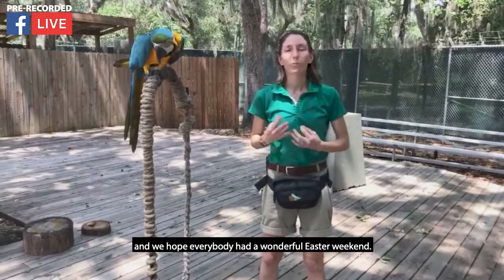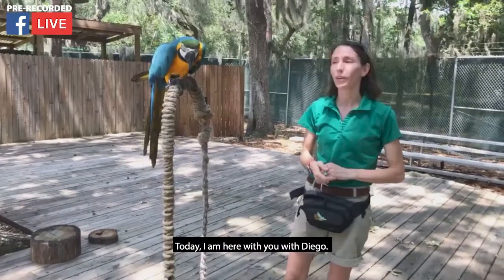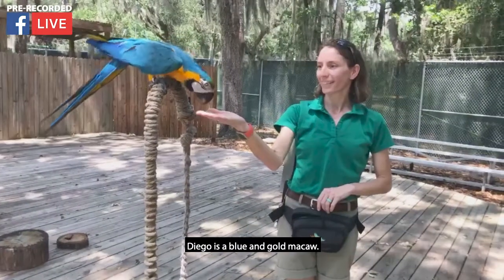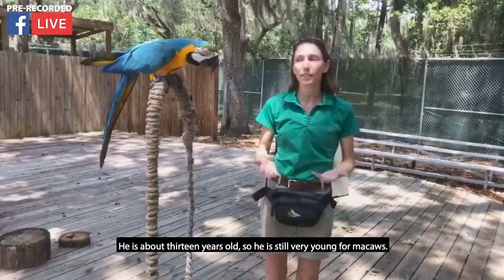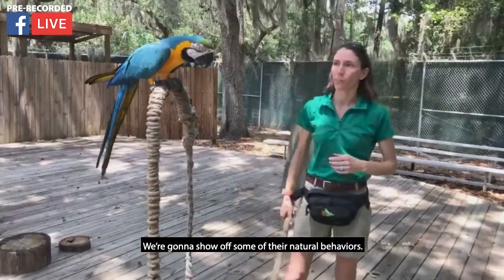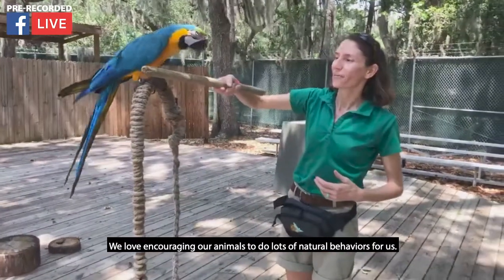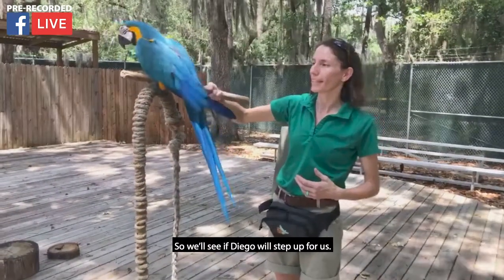Show stage, and we hope everybody had a wonderful Easter weekend. Today I'm here with you with Diego. Diego is a blue and gold macaw. He is about 13 years old, so he's still very young for macaws, but we're going to show off some of their natural behaviors. We love encouraging our animals to do lots of natural behaviors for us, so we'll see if Diego will step up for us.